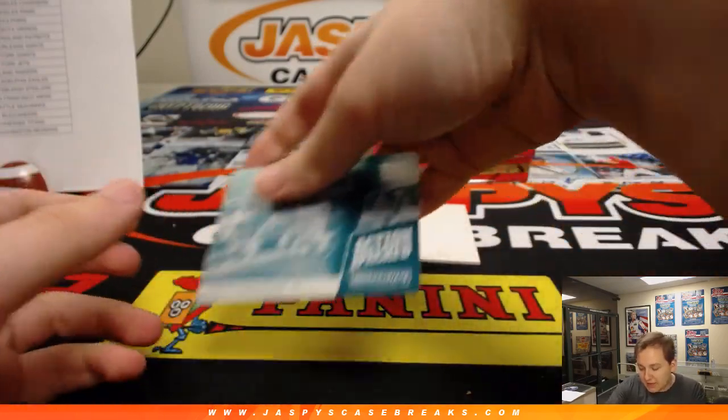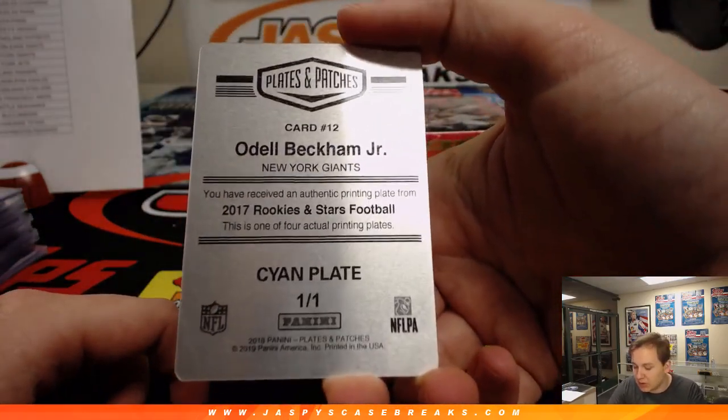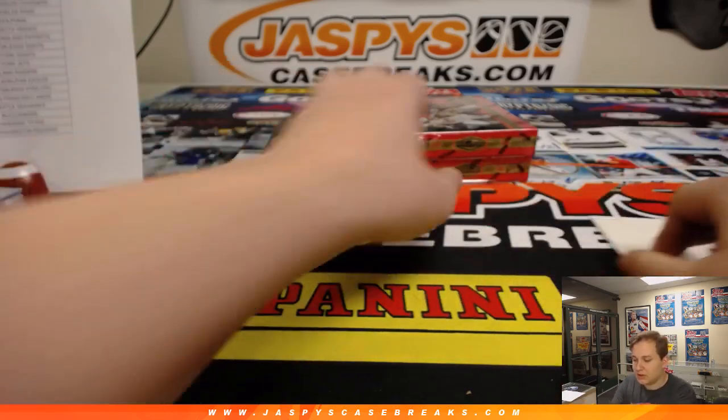And we have action-packed rookies and stars, Odell Beckham Jr. from 2017 Rookies and Stars Football. Cyan 101 printing plate. New York Football Giants going out to Vasilis V. Maximus. Nice. All right, 3 boxes to go.